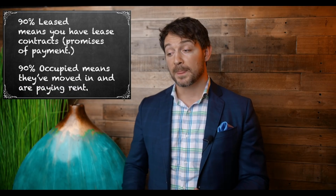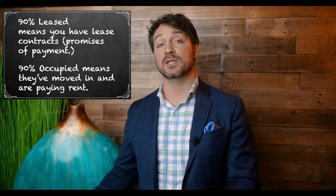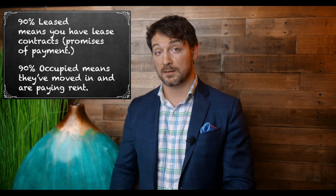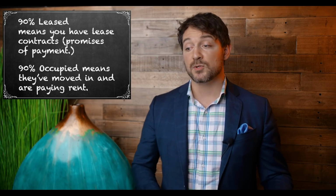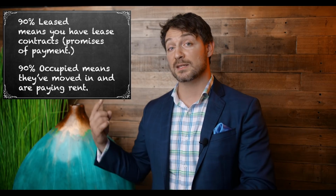In this case, being 90% leased is wonderful. Even if they're not 90% occupied, they would still be 90% leased. The bank would accept that. So in this case, just the same, you are pretty much giving them that situation where I'm going to lease from you. This is a guaranteed rent in the future if you give me 2 months for free now. Makes sense? Now, here's a couple tips for this.